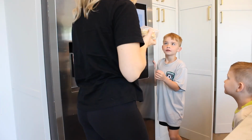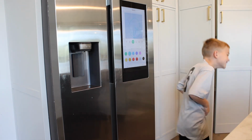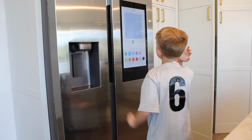I also wanted to leave this part in because the boys are playing on the fridge. This Family Hub fridge was like the best investment because they play on it for hours. They draw pictures and stuff. But listen to Graham. He is so hilarious.